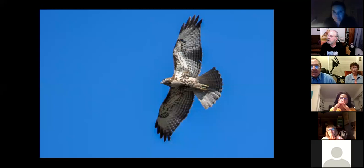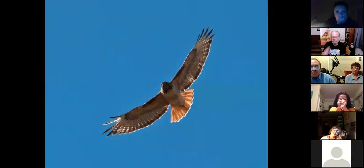Juvenile red-tailed hawk, identified by the striped tail. The belly band makes it a red-tail, and also the dark patagial band in the front of the wings. Next slide. The adult with the full red tail. Next slide.